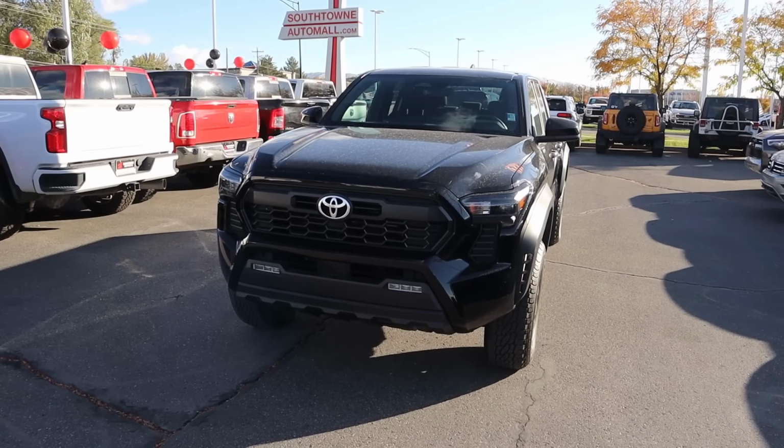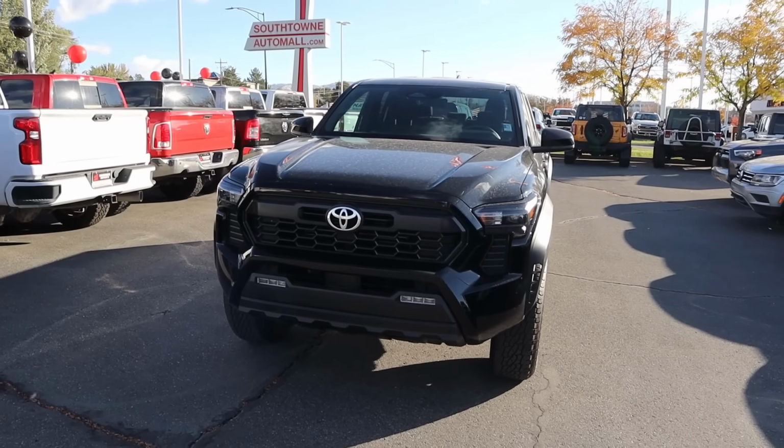Hey everyone, it's Ben Hardy here, and in today's video I'm going to be reviewing a used Toyota Tacoma. This is the new 2024 model year truck with some miles on it. It's got over 20,000 miles, which I know is not extremely high, but this is the highest mileage one that I have seen, so I want to see how well this has held up so far.